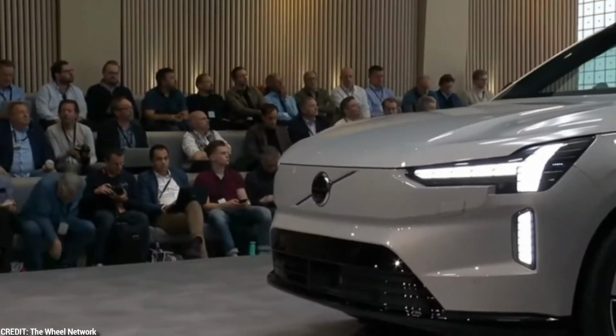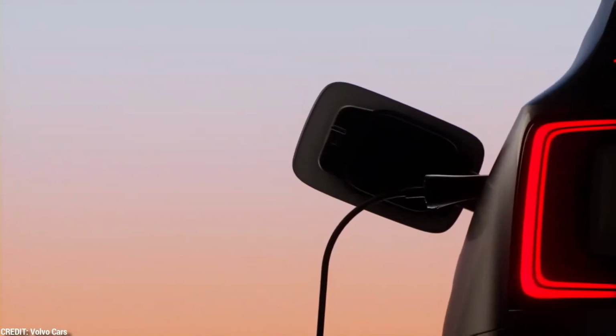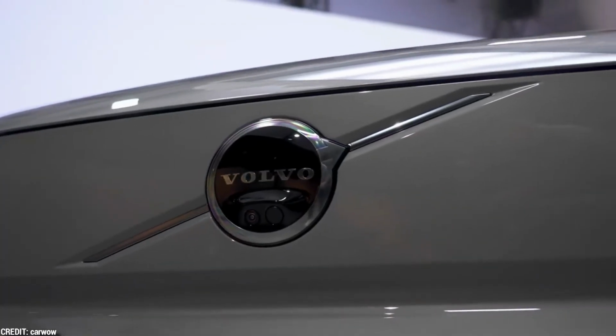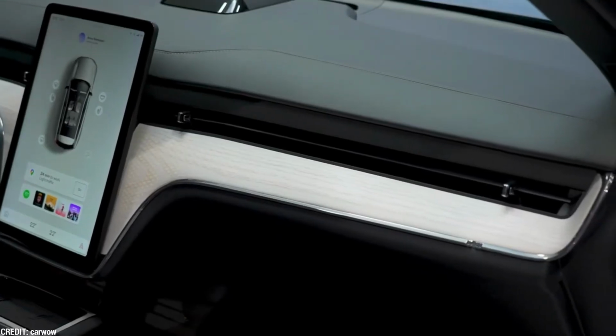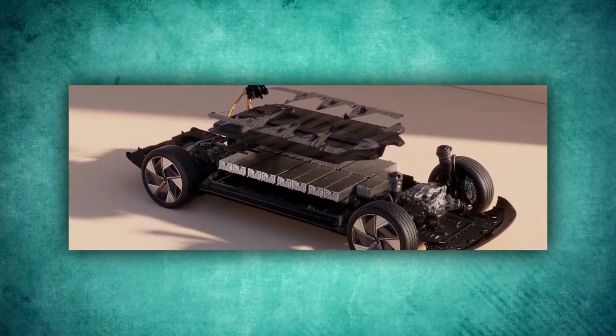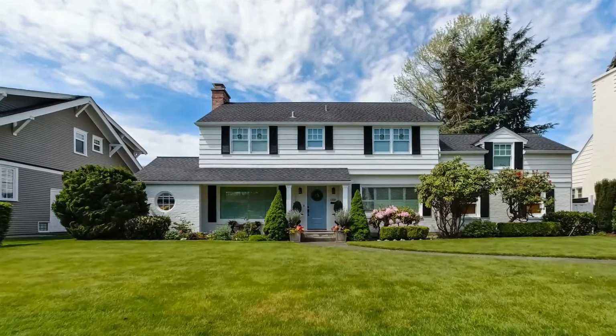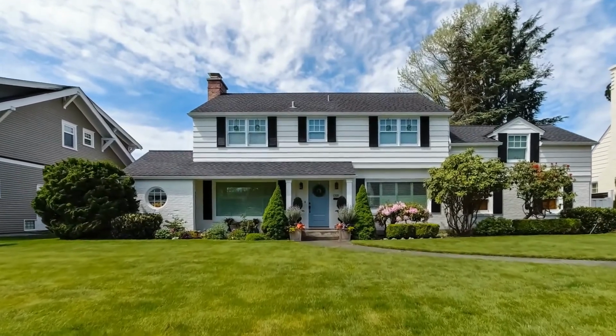for series production vehicles. The EX90 will also feature bidirectional charging capabilities, with enough battery capacity to power a customer's home, Volvo says. Customers in select markets will be able to use the car's lithium-ion battery to power their homes and portable devices and also to sell energy back to the grid.